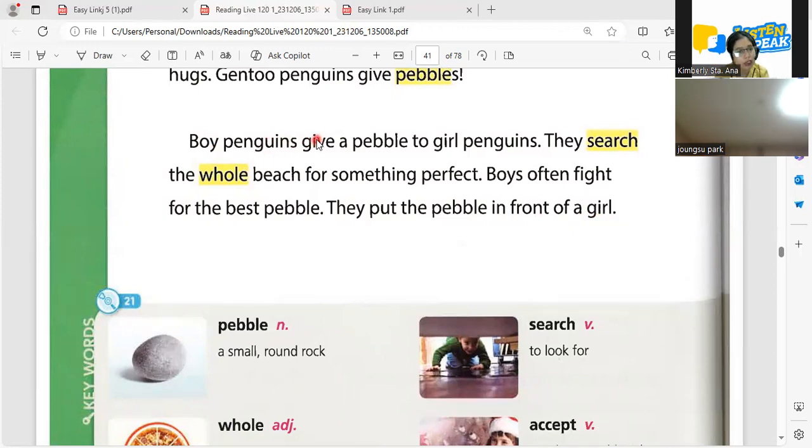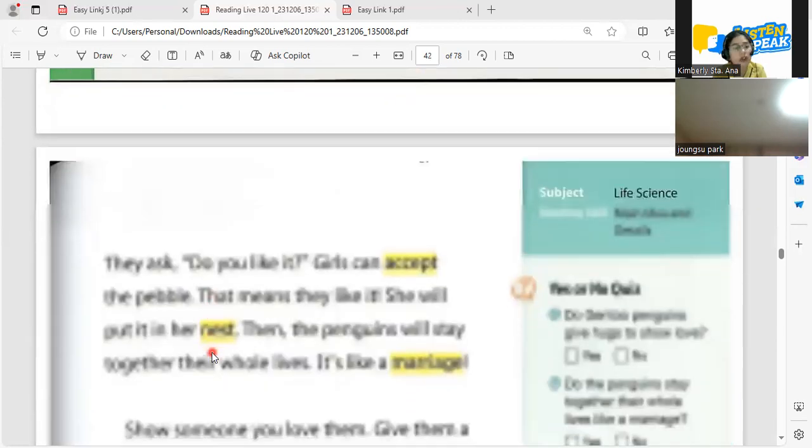Boy penguins give a pebble to a girl penguin. Okay, so a boy penguin will pick a pebble, a very pretty pebble, and then the boy penguin will give it to the girl penguin. Okay, so that's how they show how much they love the girl.